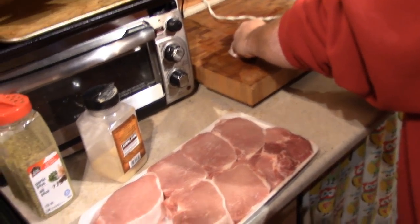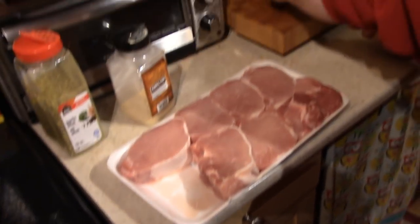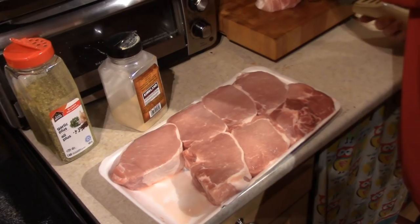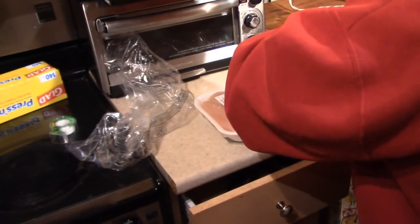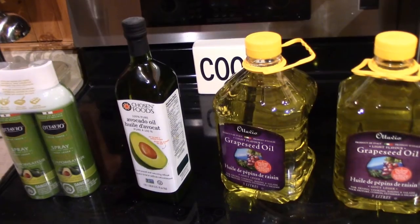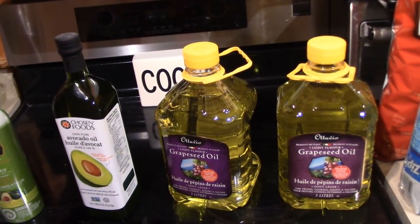This is way too thick for us. We like a thinner pork chop. Okay, next is the boneless chicken breast that we're going to split in half. We still have to wait for our hamburgers. They're not frozen. That might be tomorrow.